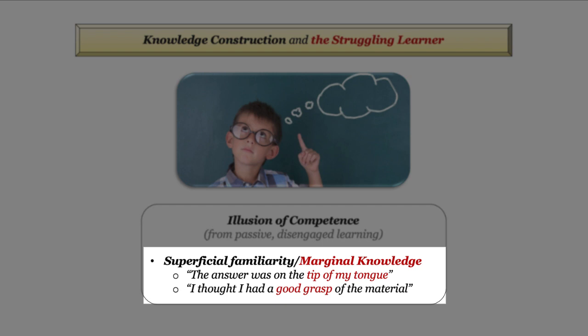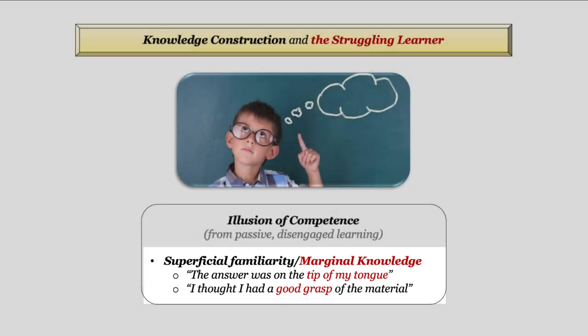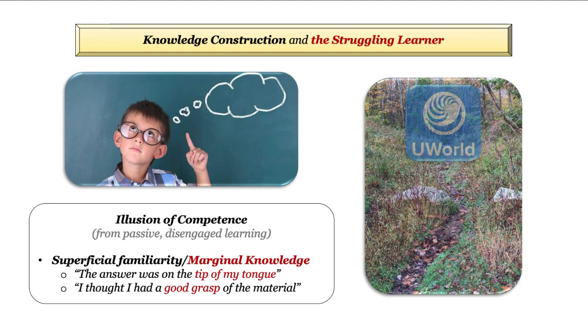You might recognize this in your own study approaches, and specifically when you are trying to solve problems. Statements reflective of marginal knowledge include, "The answer was at the tip of my tongue," or "I thought I had a good grasp of the material." When you say "I thought I had a good grasp," it means you've been exposed to the material but haven't achieved mastery. Simply described, your memory trail is not well formed. The knowledge resides on the margins.